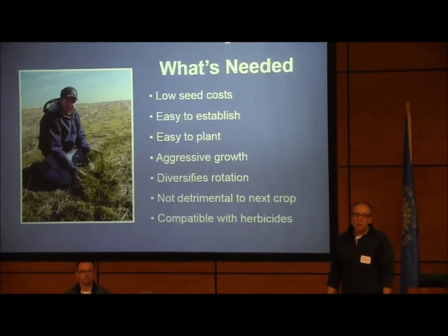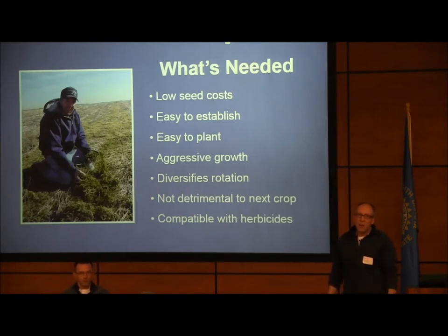And if you're doing a diversified rotation, you have to have something that helps your rotation, not hurts it.